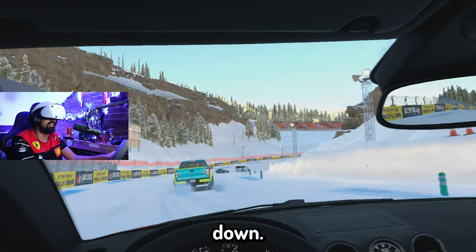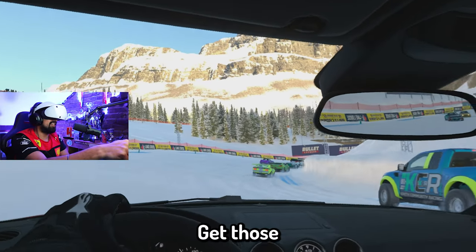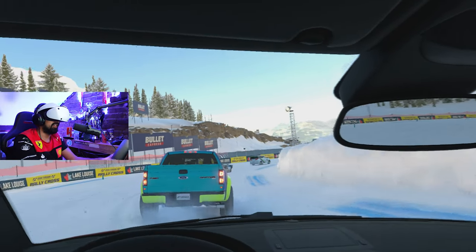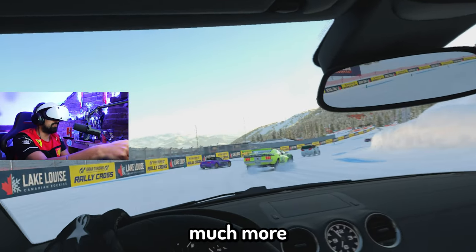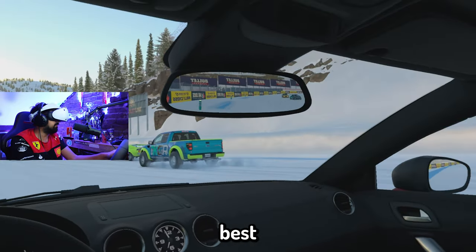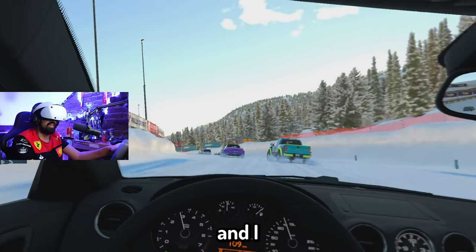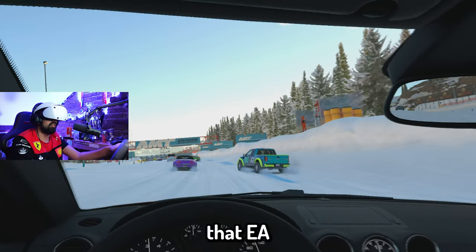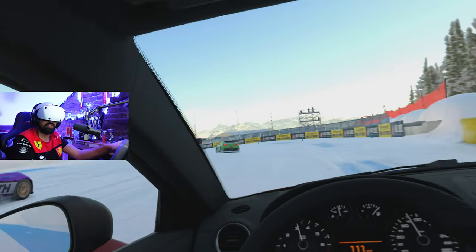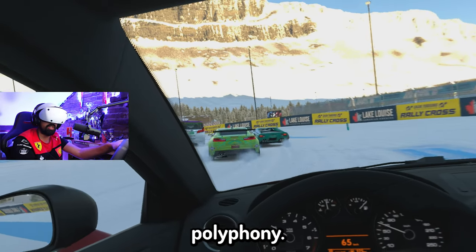Right, the sun's coming down. I can feel it. Get those lights on. Get those purple lights on. It's also much more fun driving here than driving on dirt, I have to say. This is the best rally experience in Gran Turismo 7. And I love that they did it on the day that WRC, whatever it's called, came out. A big two fingers to EA, that was, from Polyphony.